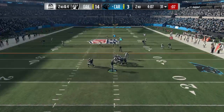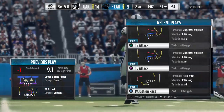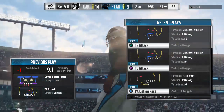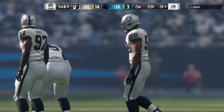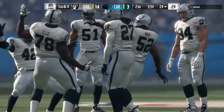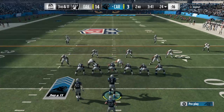Here's Newton now on second down. And no escaping this time as he'll go down. They got him for a sack. Justin Ellis breaking through to get him for a loss of 7. So now Cam leads the Panthers up following the sack. Carolina facing 3rd and long.